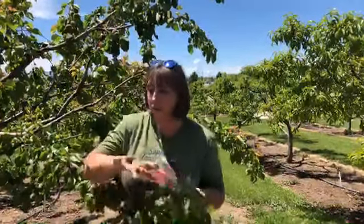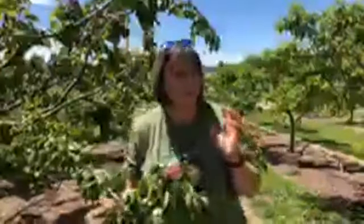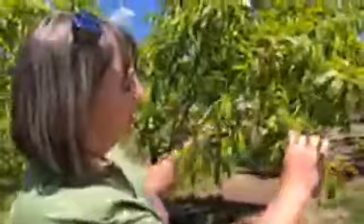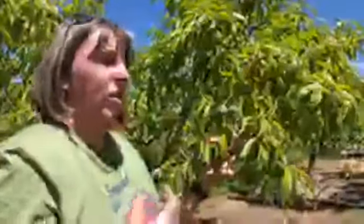So let's move on from apricots, and let's just show a peach really quick, because it's the same kind of concept. Let's go right over here to this tree. Same kind of concept, but you can see the fruit's a little bit different sized, and we say that we want to thin these peaches when they're about quarter size. So we're there. These peaches are ready to be thinned. It's usually about 30 days after we have petal fall.